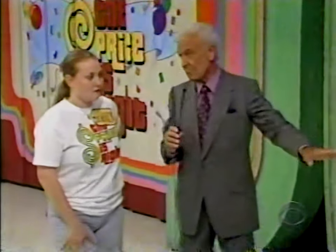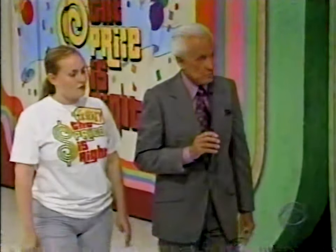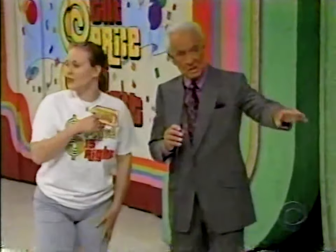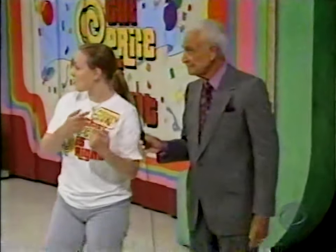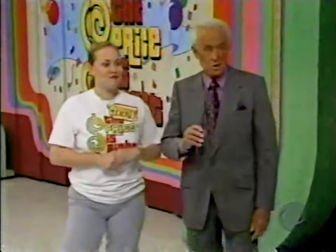Now, these are bargain prices. They are below the actual prices of the trips. Tell us which one is the bigger bargain, which one is more below the actual price. You win both trips. Toronto, $2,002, or New Orleans, $2,225. Which one is the bigger bargain? I'm going to say Toronto. Toronto is the bigger bargain.